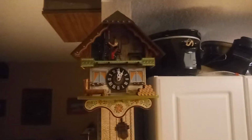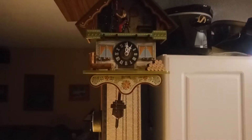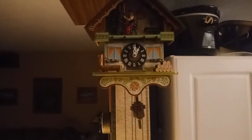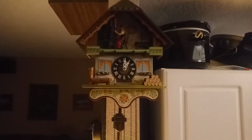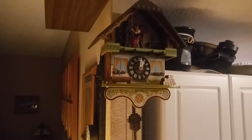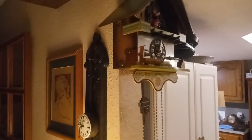So this is a fairly sought after and rare clock, even though it was made about 1971 or so. It's a E Schmeckenbecher spinning wheel clock. It's a beautiful clock.